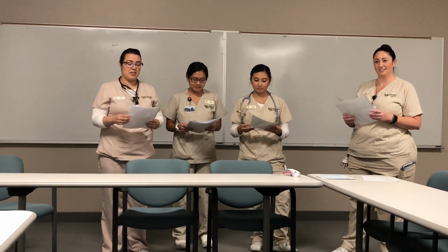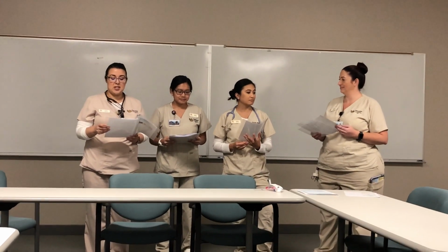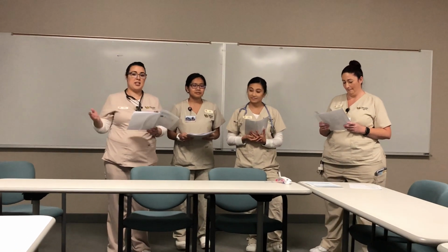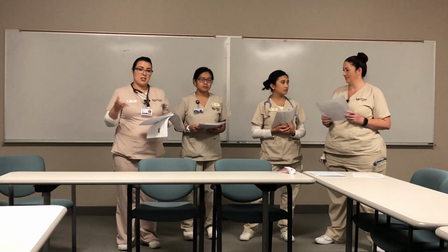And we're talking about quality improvement bedside reporting. So basically, what is bedside reporting? Bedside reporting is a component of nursing where an oncoming nurse will receive information regarding patient care from the nurse that is leaving. It needs to be done at bedside and be inclusive of the patient in order to be effective.